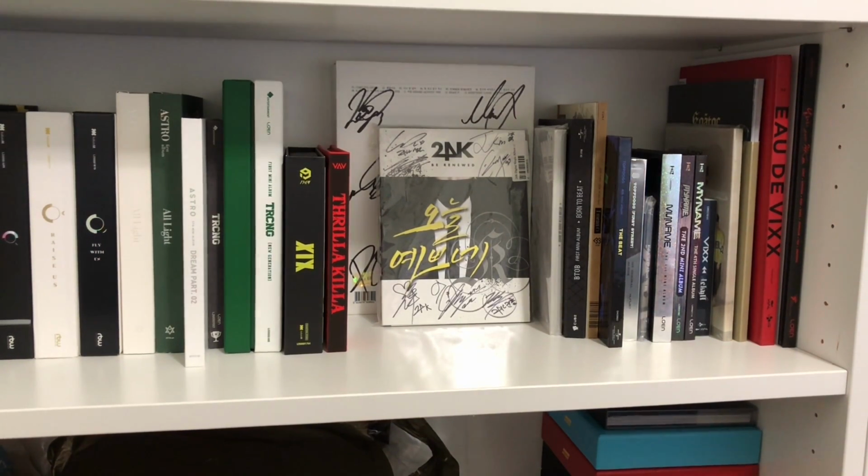Alright, so that is the end of that shelf. I'm just going to quickly show the shelf below it because there's not really much to show, so I don't want to go into full detail because I'm actually going to be making a video where I kind of talk about the concerts that I've been to and just show like the merch and things that I've gotten from those concerts. I thought that would be kind of a fun video to do. So let me just show that really quick.